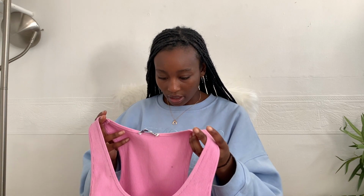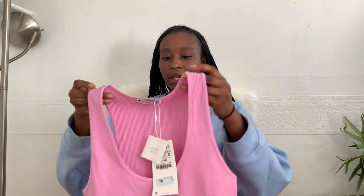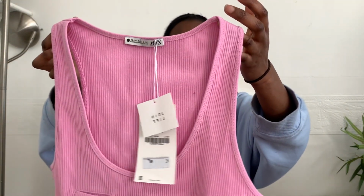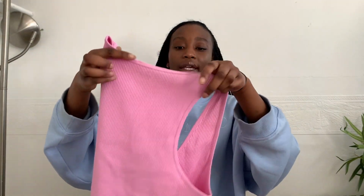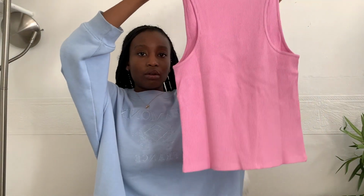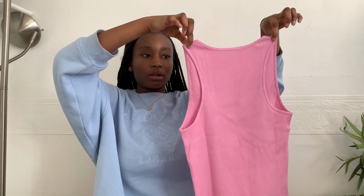Next top, which is slightly different, I got in a pink colour. Here's this vest top. It's not really racer like that, it's just a normal vest. Has a cute little pocket and ribbed. Oh yeah, the others were ribbed as well. The back is a bit more racery.